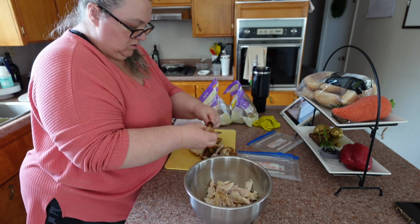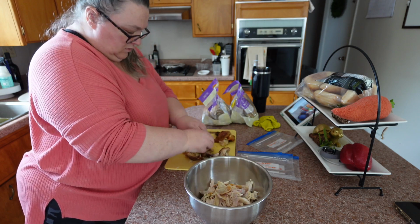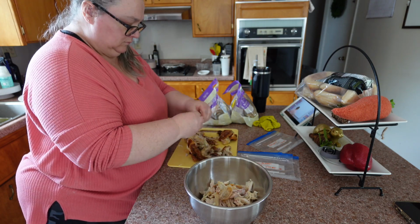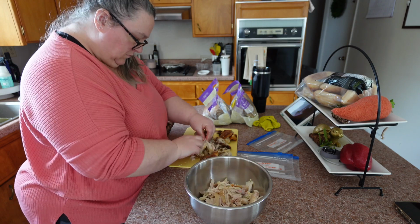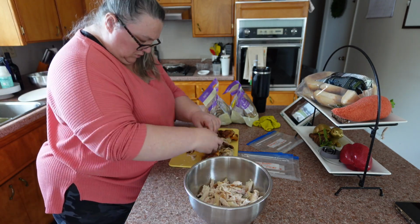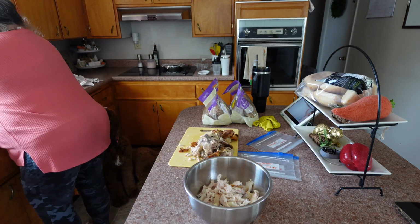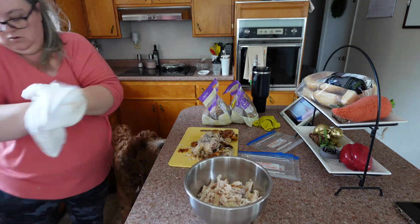So I only show myself doing one of these rotisserie chickens because if you've seen one, you've seen them all. But I am going to pop on and show you that I got about a pound off of each of these rotisserie chickens. And so that's a dinner for us. Not a dinner of just meat as the main dish, but like in a casserole, in a soup. That's what I use this stuff for.